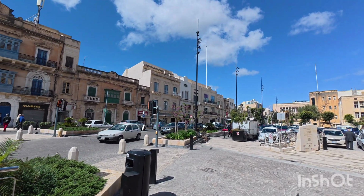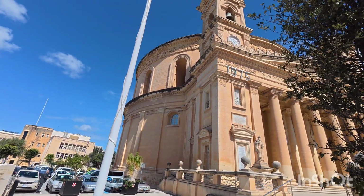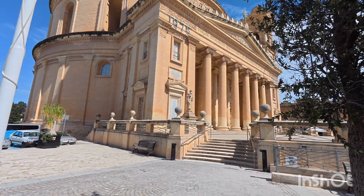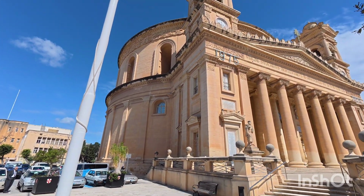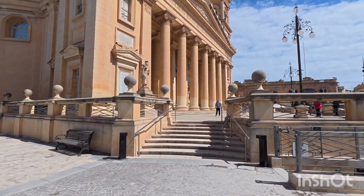Morning, we're in Mosta today. We're at a building called Mosta Rotunde, so we're going to take a look in there. It's a big round building. I'm not really sure what it is, but we're going to take a look.